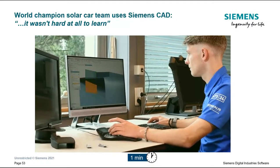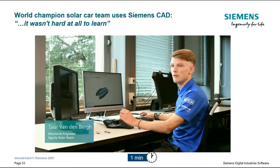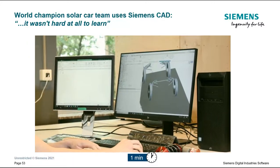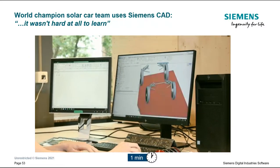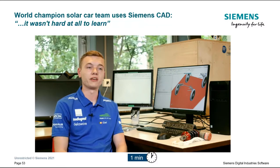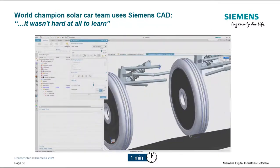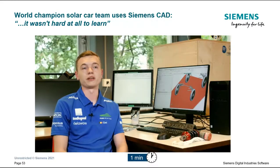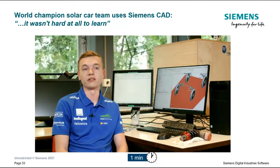I'm currently using Siemens software for a month, I guess, but it wasn't hard at all to learn thanks to the user-friendly interface. So Siemens' software is state-of-the-art, but that doesn't have to mean that it has to be intimidating. Even we as a student team, we are able to make use of the program, and along the way we find new features that are not that difficult to learn ourselves. It all makes the design process easier.